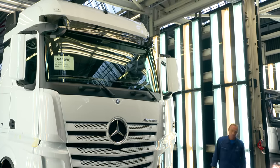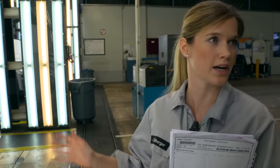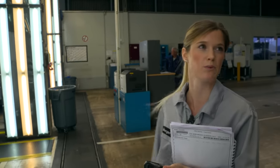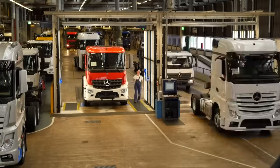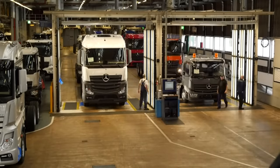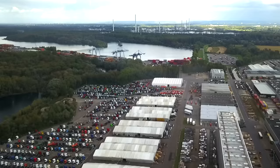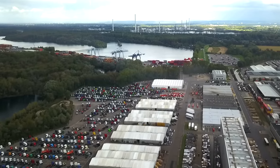As far as I'm concerned, the truck is okay. I didn't find anything. And depending on how much detail I have to enter on the record, it takes 2 to 3 minutes to check a vehicle. Roughly every 130 seconds, a truck leaves the paint transfer square, and so finally leaves the kilometer-long production hall.